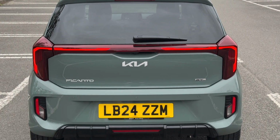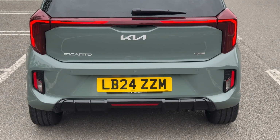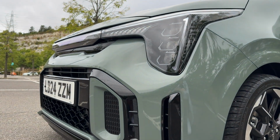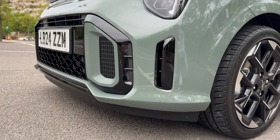And the GT Line S model being the top of the range, that's around 18 grand to start with, comes with blind spot monitors, also a sunroof, the option for the faster engine, and also all of the features of the 3 model below it. Here's where things get a little bit shaky though.